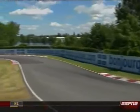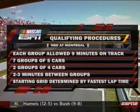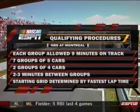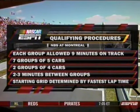Now, qualifying on the road course for the NASCAR Busch Series today, the procedure a little bit different than it normally is on a weekly oval track. Well, you know, it is different, Alan. What happens is European style. You have 5 cars with you. They try to separate them.